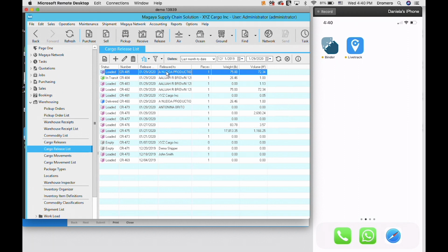That's really awesome. I love that I got that notification through the Magaya system on my end. It really helps me stay on top of the releases that my customer wants to get out of the warehouse, and quickly send that information to the warehouse to stage the cargo and get it ready to leave the warehouse. So, okay, when we've created the cargo release, how will the customer know that it's been scanned out of the warehouse? Can we do that through LiveTrack? Do they get a notification?